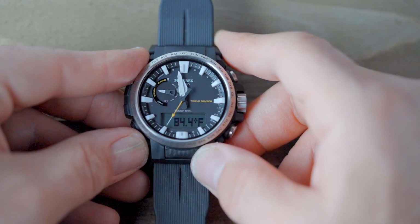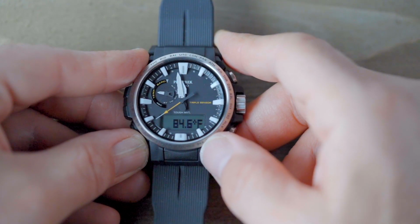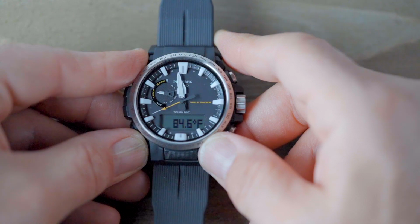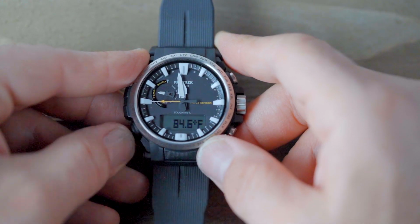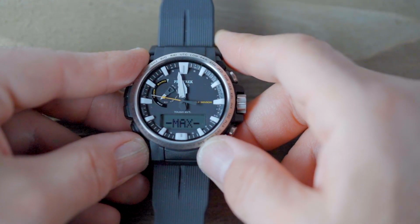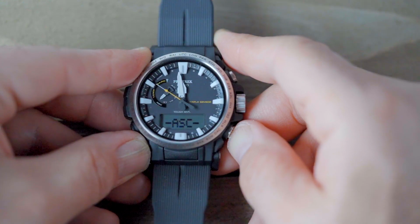The next mode is temperature. Now it works really well when it's off the wrist, but it's not going to be accurate when it's on the wrist. Your body temperature will affect the reading, so typically you want to take it off for 20 minutes or so, let the outside temperature affect it, and then you can get an accurate reading from there. The next mode recalls altimeter readings, and it shows the days and times of those readings.